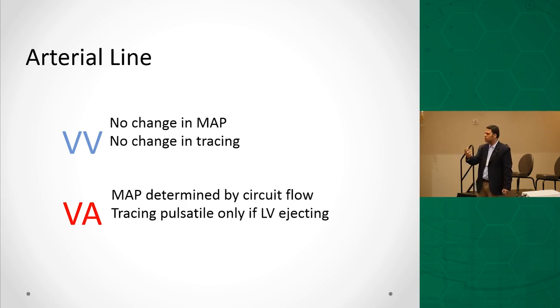So one of the ways to check in VA ECMO when you're about to wean, one of the very early indicators, is when you start having pulsatility back. It could be, again, not in all cases, a sign that your heart's recovering because there is some native function there. And you can reduce your flows and see if that gets better.